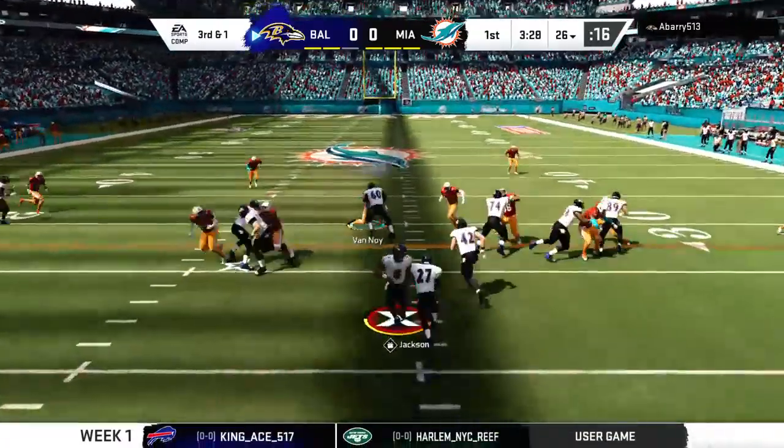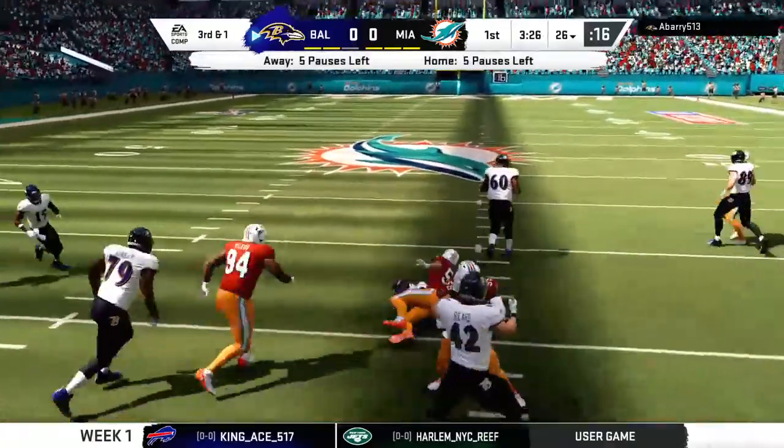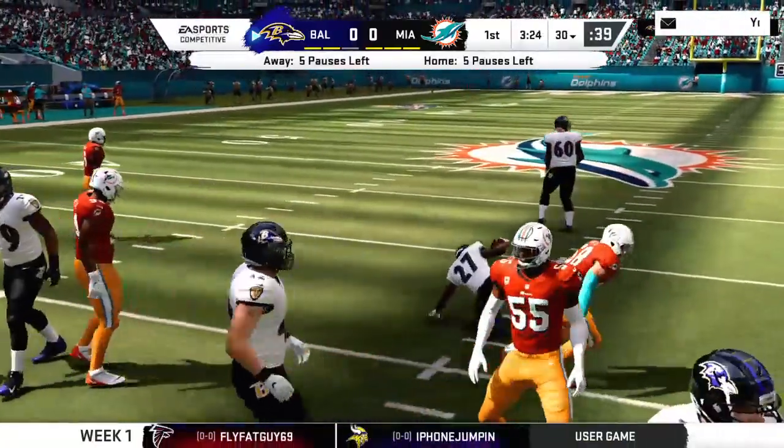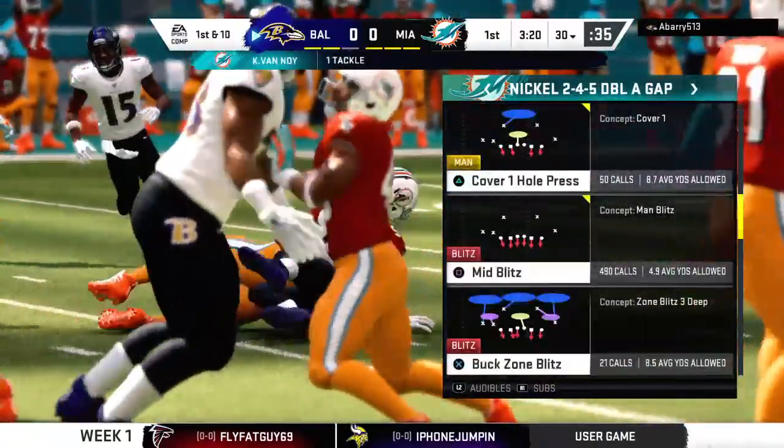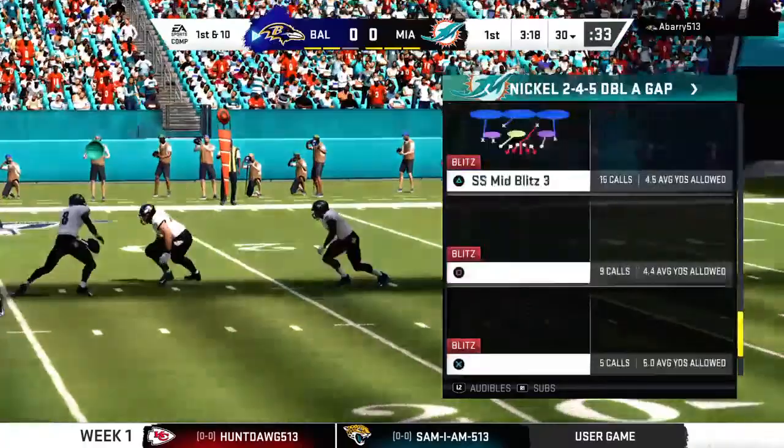On third down, Dobbins. And he's going to have the first down yardage as he's down at about the 30-yard line. They're able to convert with a gain of 4.